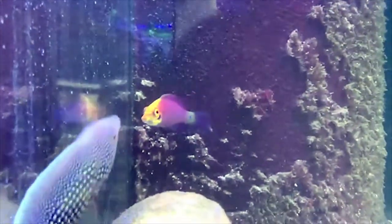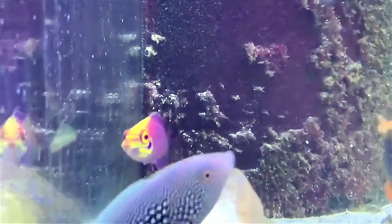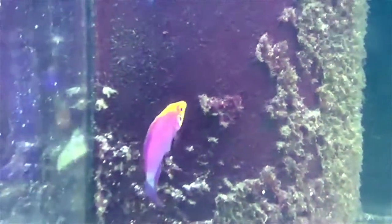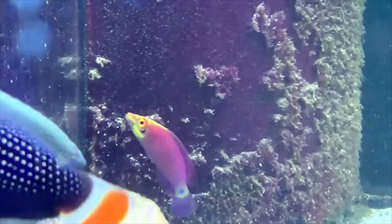Behind her is a mystery wrasse. These guys are also from Hawaii and have been quite elusive to get recently. These guys are very rare. One of my personal favorite wrasses. Definitely great in reef systems, and they get a good size, about 5 to 6 inches, and definitely will be the highlight fish of your tank.